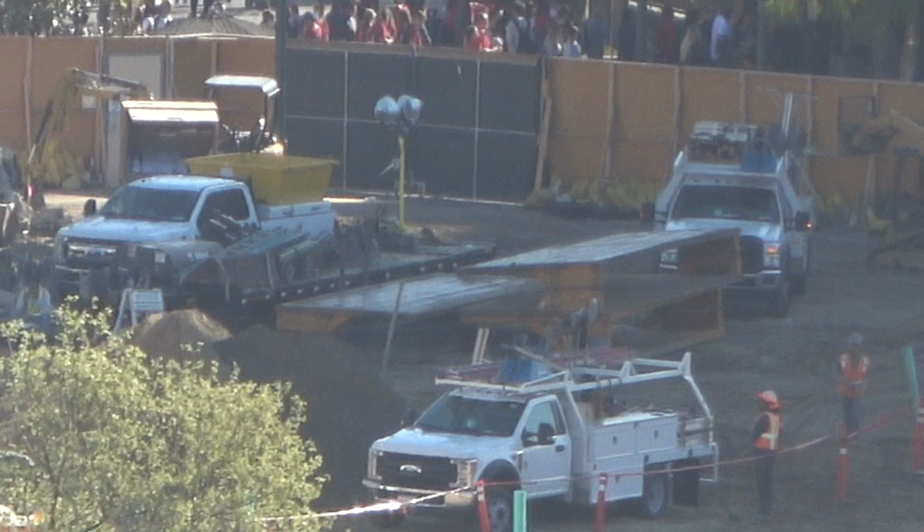So, it looks like they're getting ready to do something pretty intense in that section back there with all those trucks, earth movers, etc.